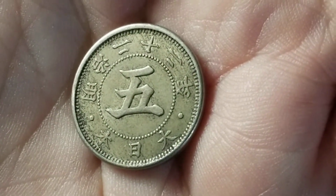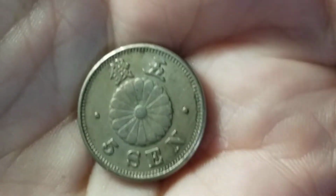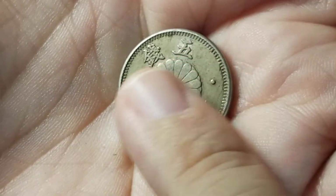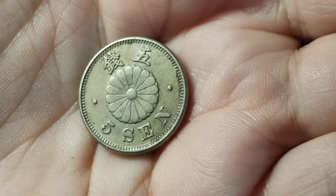I believe the large character in the middle is the number 5, but it takes away the guesswork on this side where it actually spells out for us 5 sen using characters that we can recognize. So there's the 5, there's the character for sen, and 100 sen make up a yen.